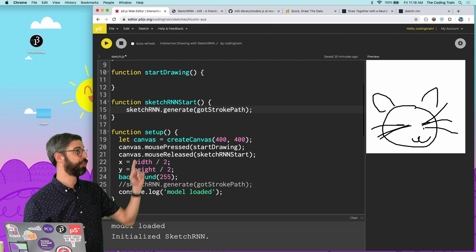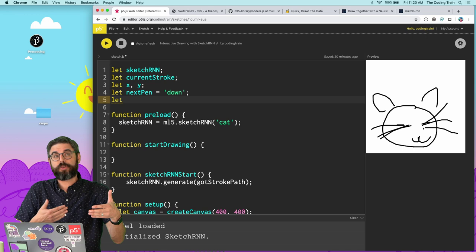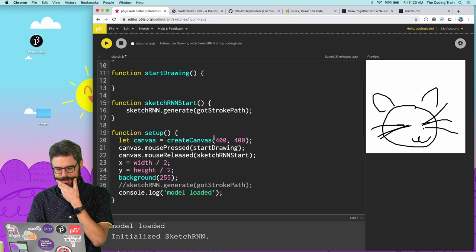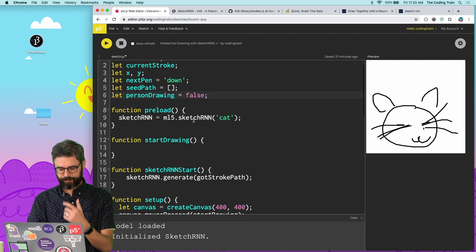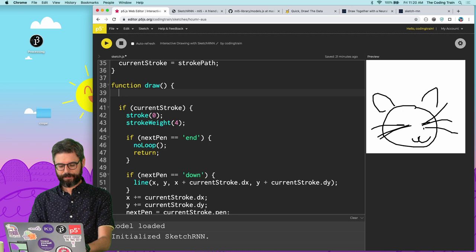sketchRNN.start. So I need what I'm going to call the seed path. It's what I'm putting into the machine learning model for it to begin, it's what I'm seeding the machine learning model with. So seed path is an array. And I'm going to have a variable called personDrawing, which is false. As soon as startDrawing happens, personDrawing will go to true, because in draw, I'm going to say if personDrawing, I want to collect those states.